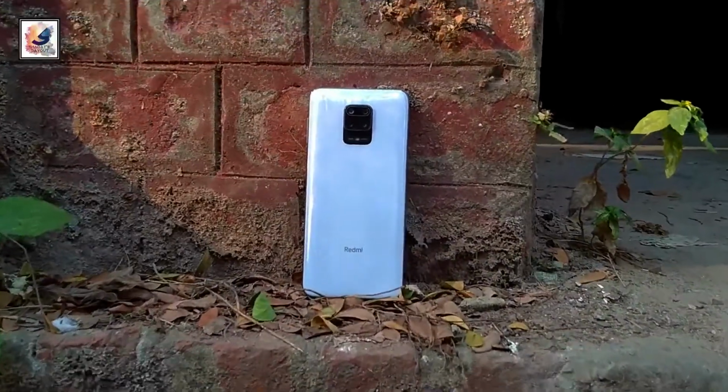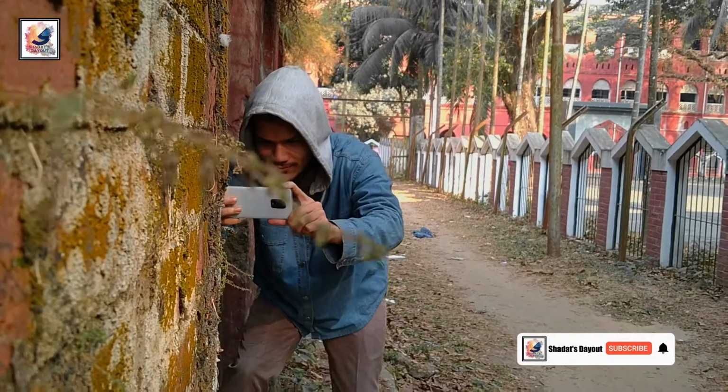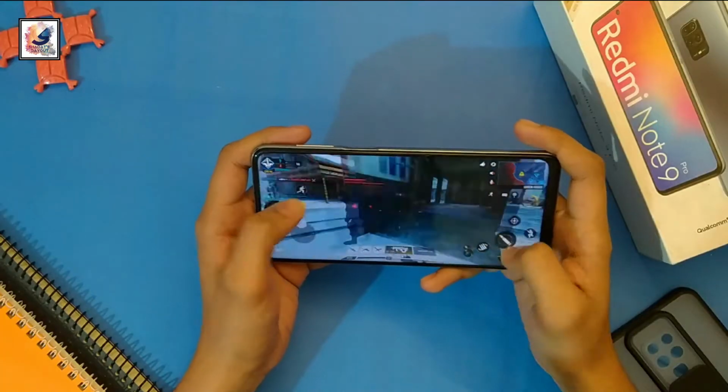This is Redmi Note 9 Pro. Redmi Note 9 Pro launched 23 March 2020. Is Redmi Note 9 Pro still worth it in 2021? Find out in this video.